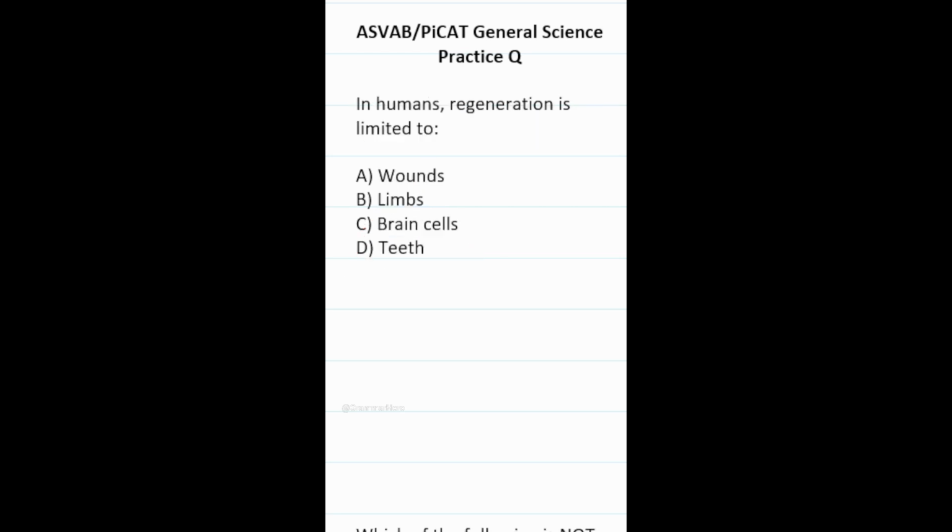This ASVAB PiCAT General Science Practice Test question says in humans, regeneration is limited to A, wounds, B, limbs, C, brain cells, D, teeth. Once you get your adult teeth, you can't regrow them. Similarly, once you lose brain cells, you can't get those back. B, as far as I know, you can't regrow limbs. That's not something that we can currently do. And A, wounds. Well, if you get a wound up to a certain size, you can regrow your skin over the top of that wound. So this one is A, wounds.